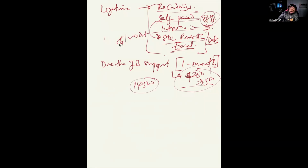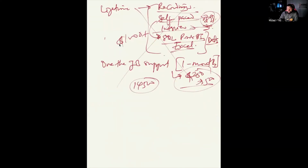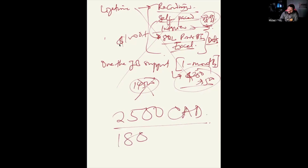And all this you're going to get for the next 10 weeks plus the practical. You're going to get all this for those of you in Canada, 2,500 Canadian dollars. That's what this is going to cost you. For those of you in the US, it's 1,800 USD. That's what this is going to cost you.